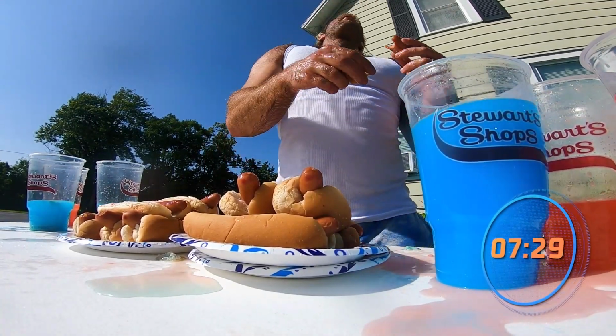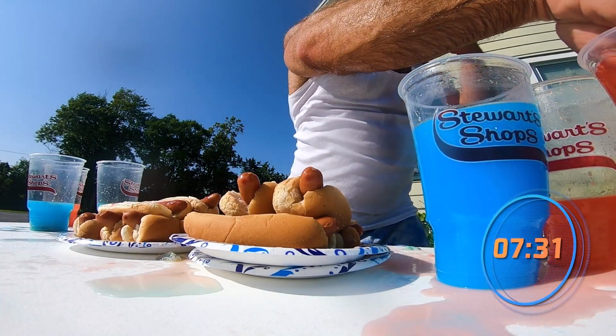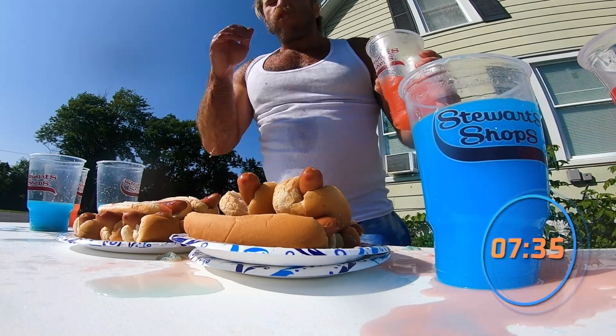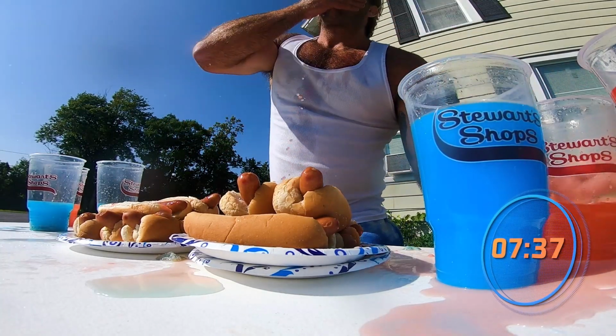I just sort of wish. Oh, look, the wiggle. Yeah, I had to get those things moving. They were stuck. Yeah, so I'm gonna start using this GoPro a lot more going forward.